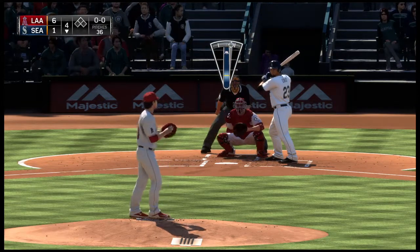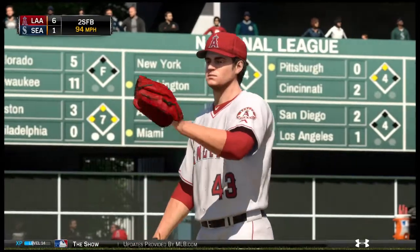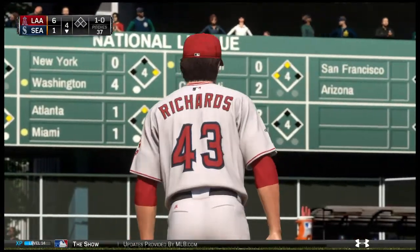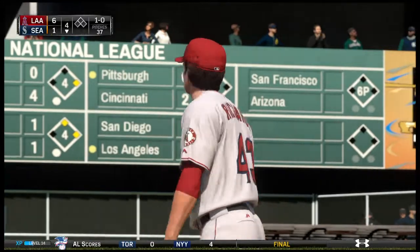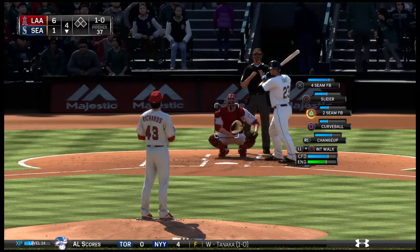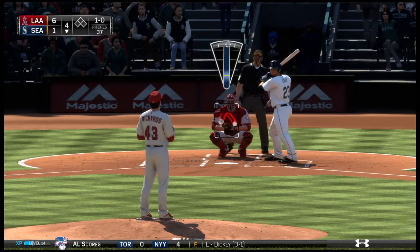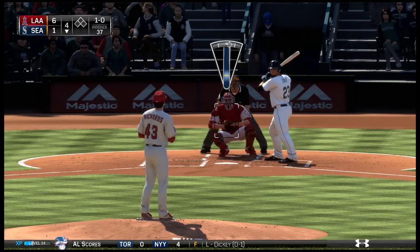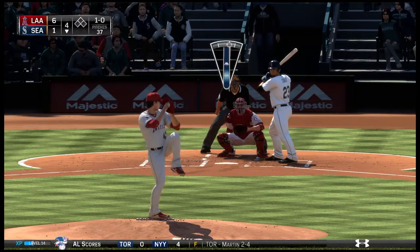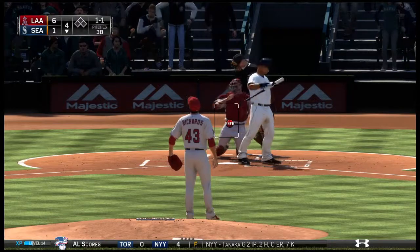Now the first pitch. And that's inside for a ball, 1-0. And that guy right there is the beneficiary of all these early runs. He's got to be the happiest guy in the ballpark. Now the 1-0 pitch. And this is going to be fouled into the diamond level seats.